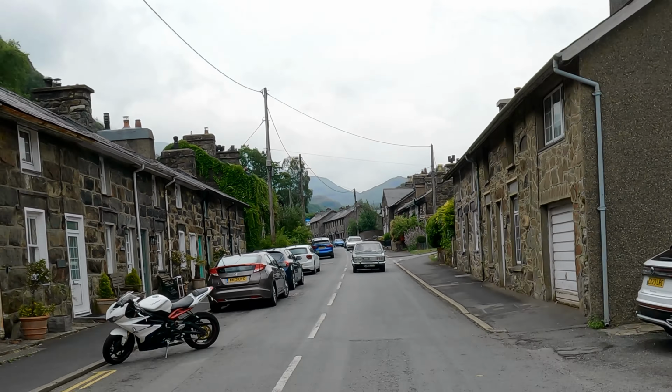The narrow streets of Beddgelert are typical of Snowdonian villages. We crossed over the Afon Glaslyn amongst the tourist shops whilst avoiding all the other traffic.